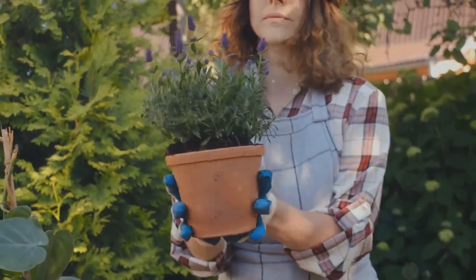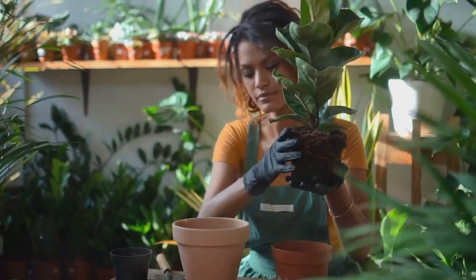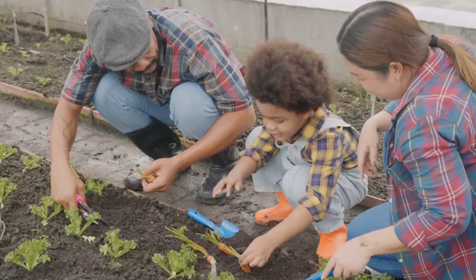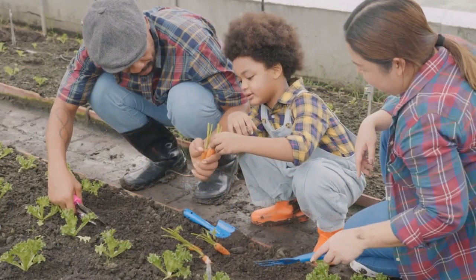Ever thought about starting your own garden but felt overwhelmed by where to begin? Well, today we're diving into the world of homegrown greenery, specifically highlighting 5 plants that are simple to cultivate for novices. Fear not, we're here to guide you with a list of 5 easy-to-grow plants perfect for beginners.